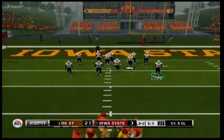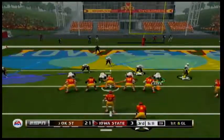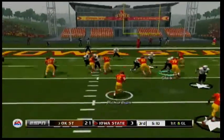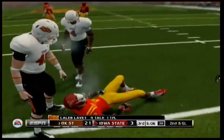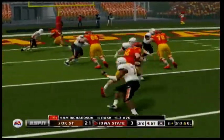It's first down, and they'll be looking for 6 points here. He's taken down at the 11. Call it a loss of 1 yard on the play. That brings up second and goal.